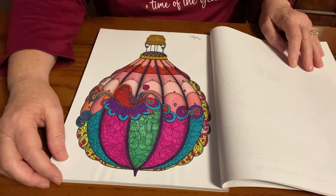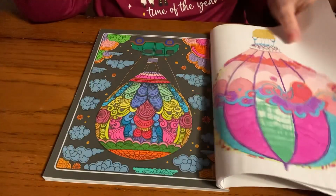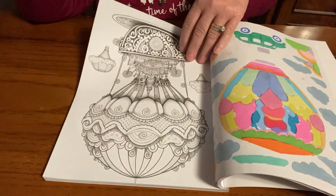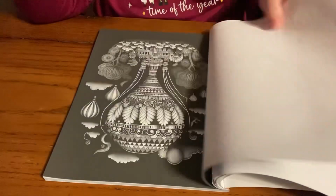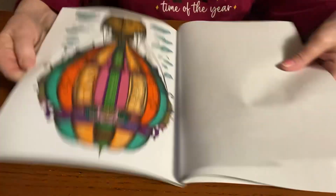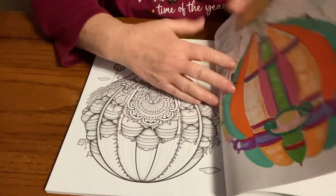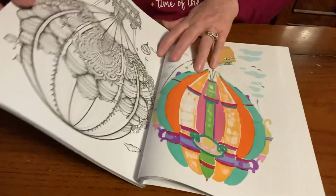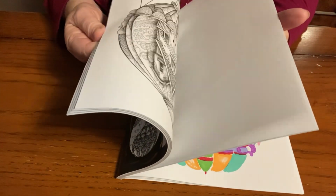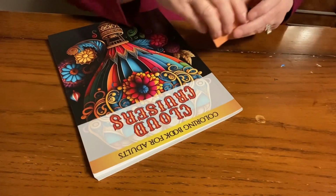And there it is. I think it turned out so pretty. 1 and 2. These images are so amazing, and I just need to come back to this book. There's another one, 3. Look at how beautiful they are. What am I thinking? I should be working in this book more. Yep, 3 pages in there though.